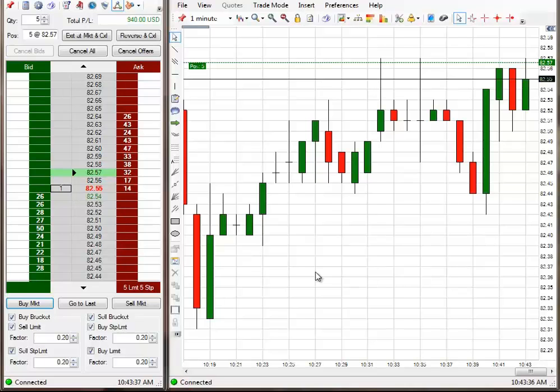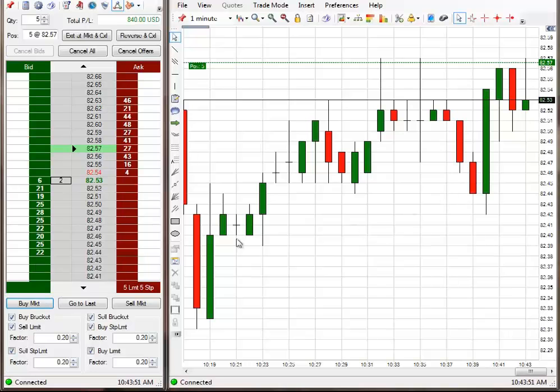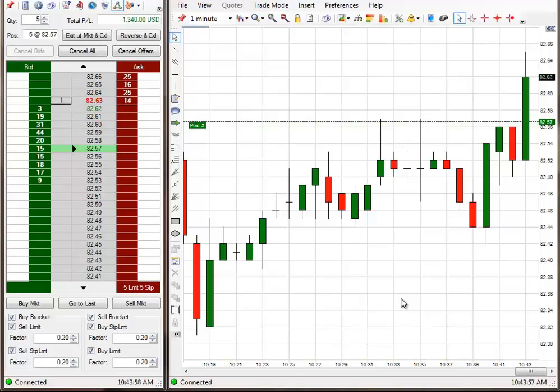And now we'll see if I'm right here. It's a little bit risky of a trade, but when it breaks, it'll take off. I probably could have waited for it to break. Okay, I'll come back. It's shooting up here. See what I mean? Just boom, it just shoots up.